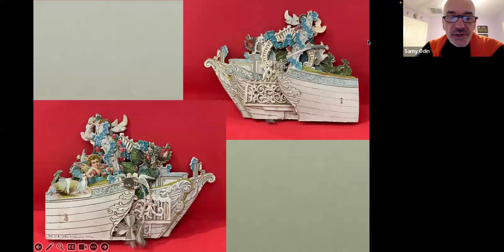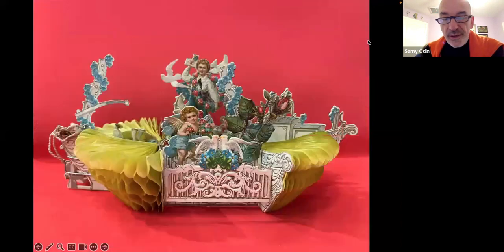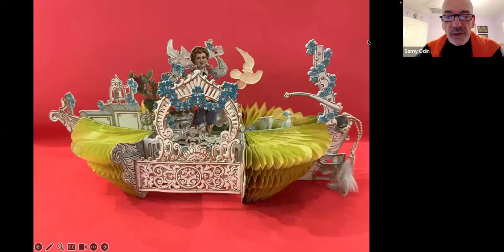And we reach this piece that is probably my favorite of those that I share tonight. It's a very intricate folded Valentine, which when unfolded, it gives this. This is huge. It's about 19 inches in size. And this is what it looks in the back.